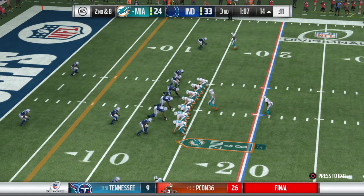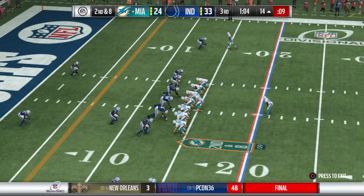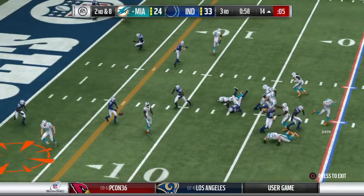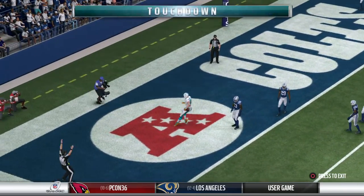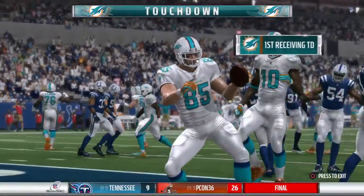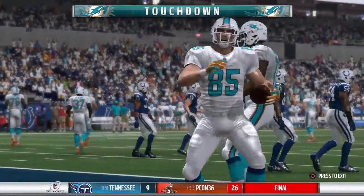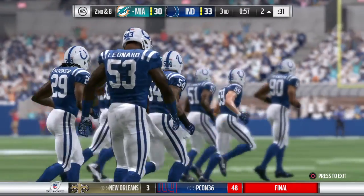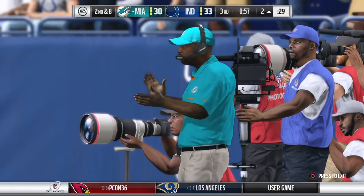We got 3, fellas. We got 3. Hurry up, here we go. 3-19. Now they'll switch it up here and look to throw. And he'll take this into the end zone for a Dolphins touchdown. Their big tight end from 13 yards out. And the Dolphins able to get this back within a touchdown.